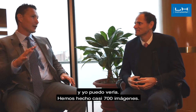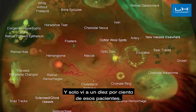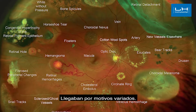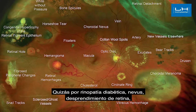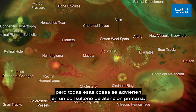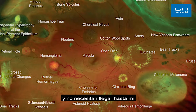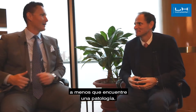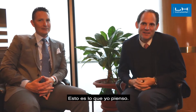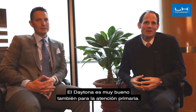We've done close to 700 images, and about 10% of those patients have come in. And they've come in for a variety of things, whether that's diabetic retinopathy, a nevus, a retinal tear. All of these things are caught in a primary care office. They don't necessarily have to come to see me unless I find pathology. So this is the thought that I think about. The Daytona is really great for primary care also.